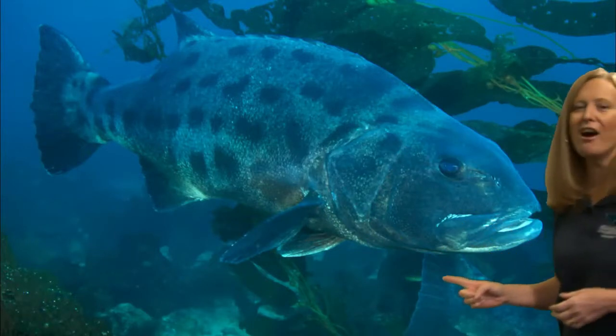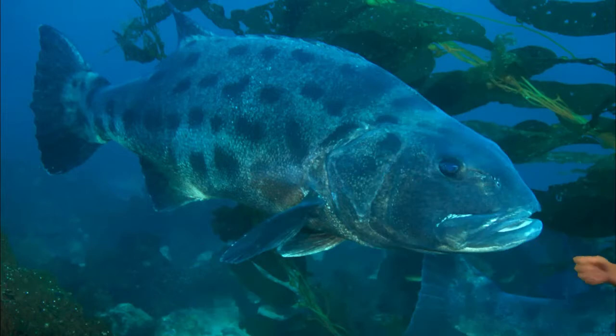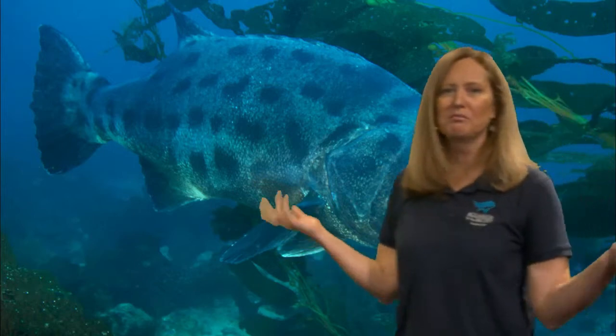And they are huge. They can get 500 pounds. So they can be really, really large, and they can live a really long time, too. We have some here at the aquarium that are in their 20s. I don't remember how old, but they could live to be 45, 75. They could be really long-lived fish. So, yeah, you should definitely come and check them out if you get a chance.